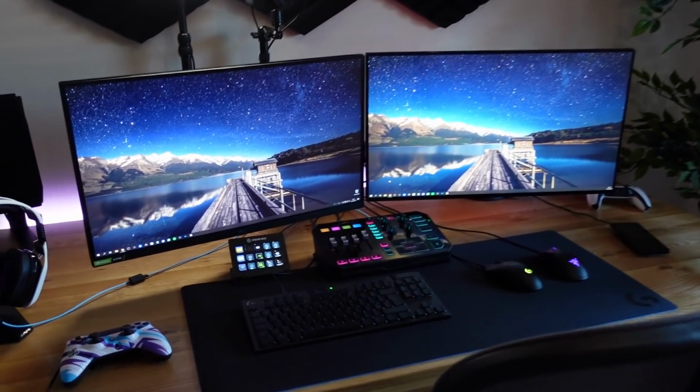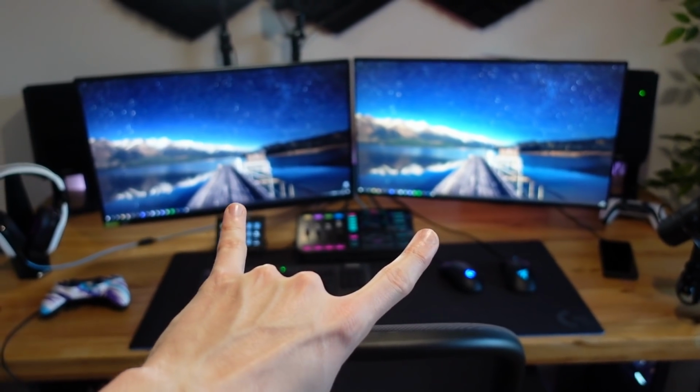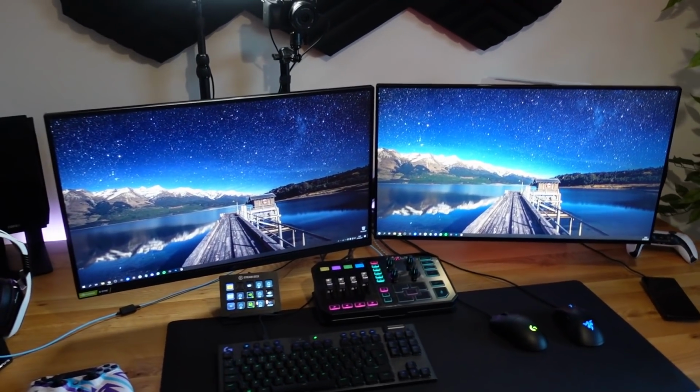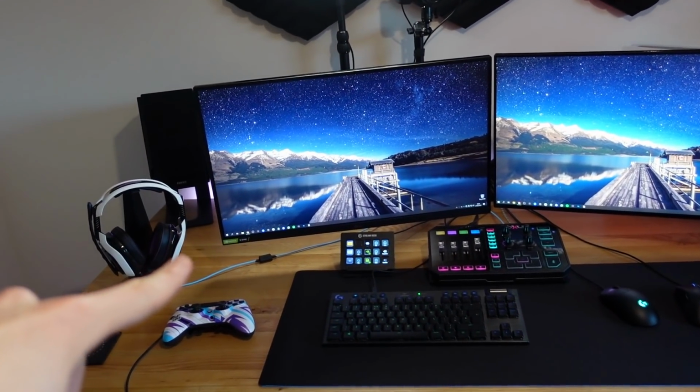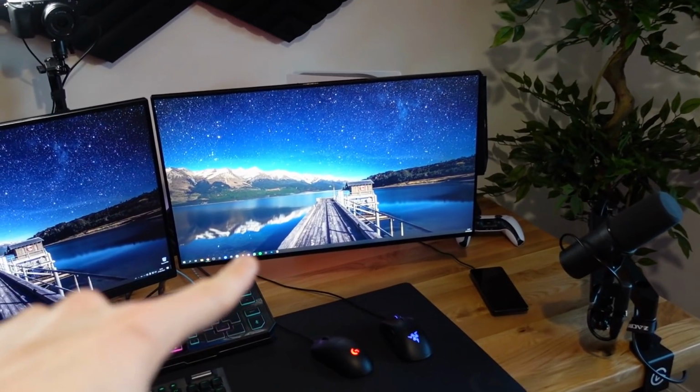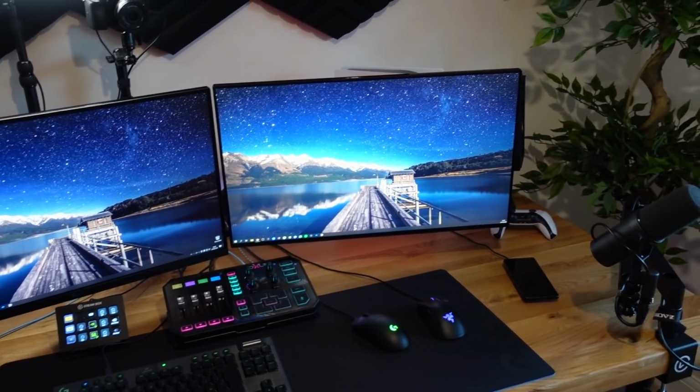First things first, straight over to the desk. We have the two 27-inch, 1 millisecond response time, 144 Hz monitors, which the left one is 1440p, which I use for general use, video editing, stuff like that. And then on the right, we have the 4K monitor, which I use for obviously gaming.